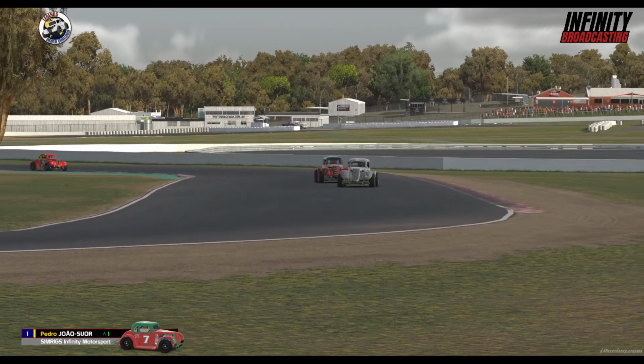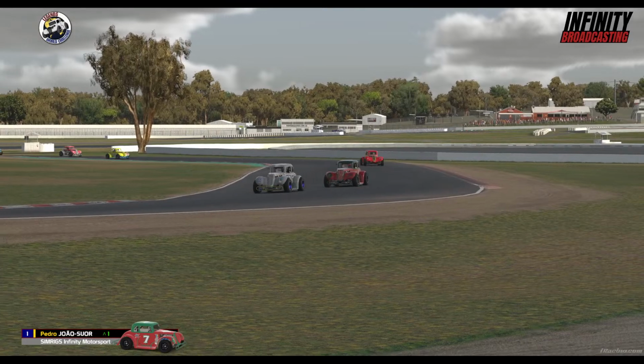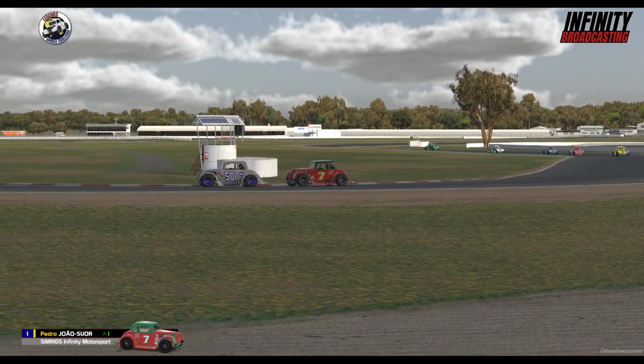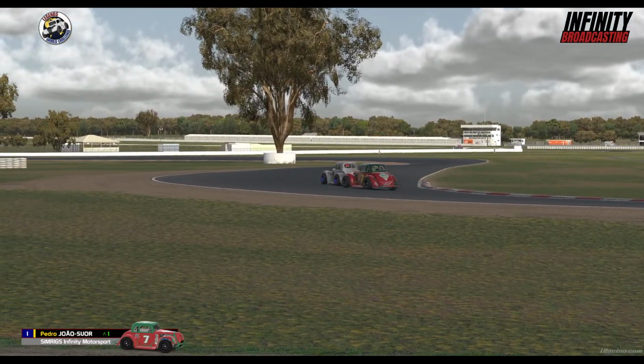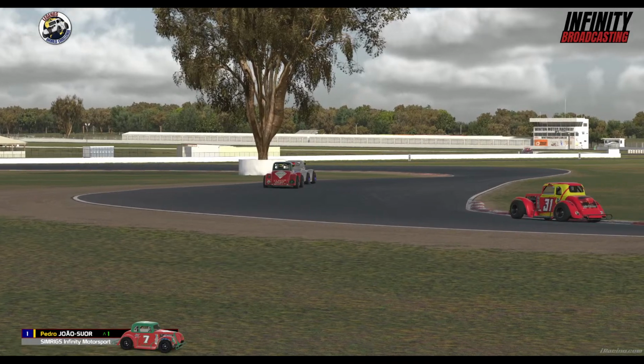You were trying to chase that lead down to Shane Randall. You finally got by him on the last lap, and then you were just trying to defend as hard as possible to keep the win, pretty much under major pressure. What was it like dealing with that pressure, trying not to crack under it, but then also just trying to get onto that top step for the first time?